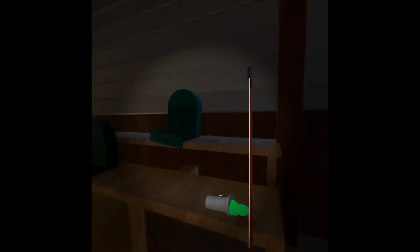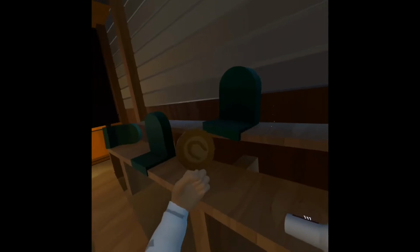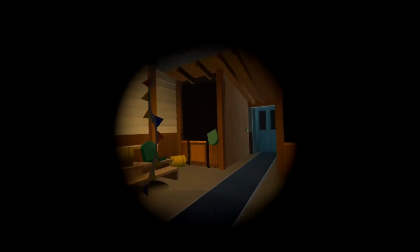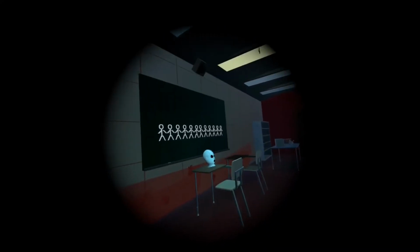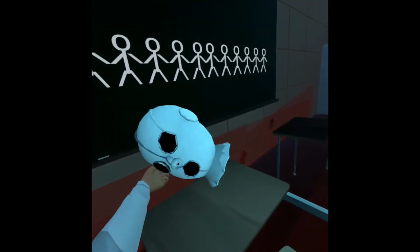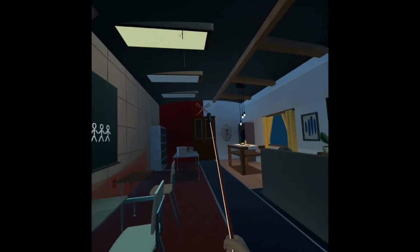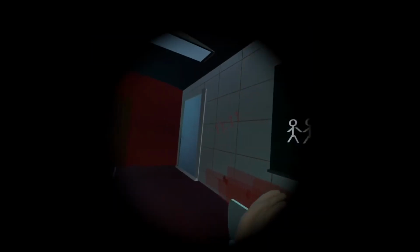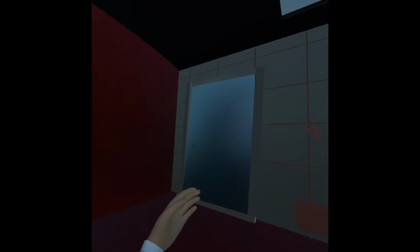So, pretty cool. What is this? Ooh, a nice little coin. Got some stuff here. What happens if we go any further? Oh, okay. This is cool. Oh, okay. They're adding that soon.